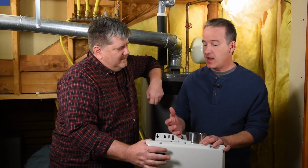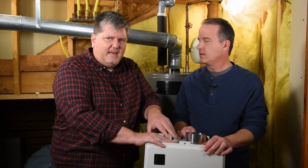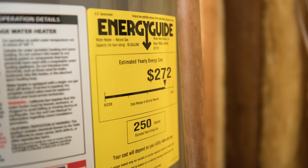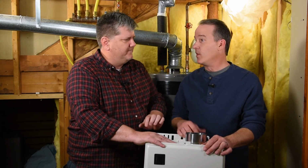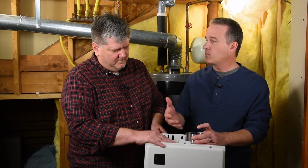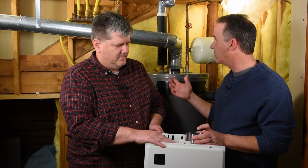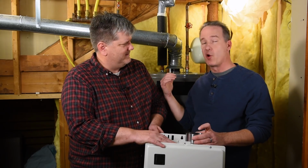And one of the great advantages of these is that they are very energy efficient. The reason they're energy efficient is because they only heat water when you need that water heated. Unlike this, you're keeping 40 or 50 gallons of water hot all the time, whether you need it or not. Yeah, whether you're home or not. And the nice thing, I mean, energy.gov says that you get a lot more efficiency in a gas burning tankless water heater like this than you would a traditional heater like this, because again, it's just not as efficient. You're losing heat out through the chimney, and you're burning it when you don't need it.